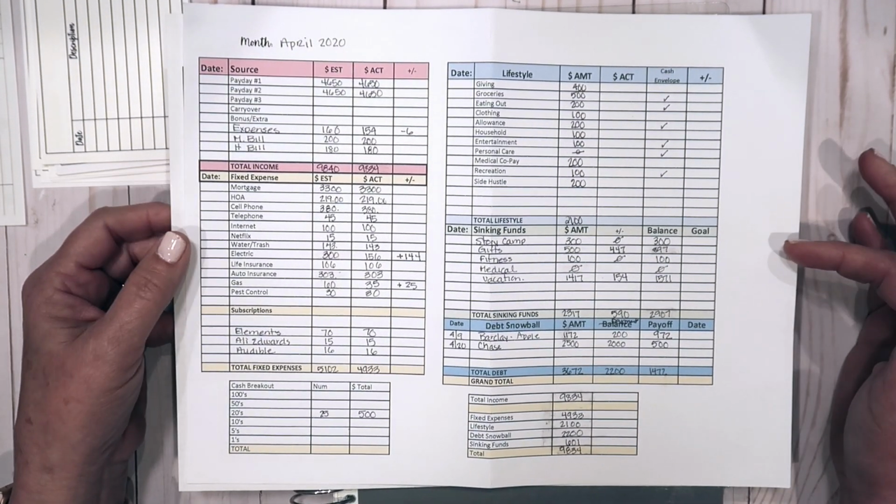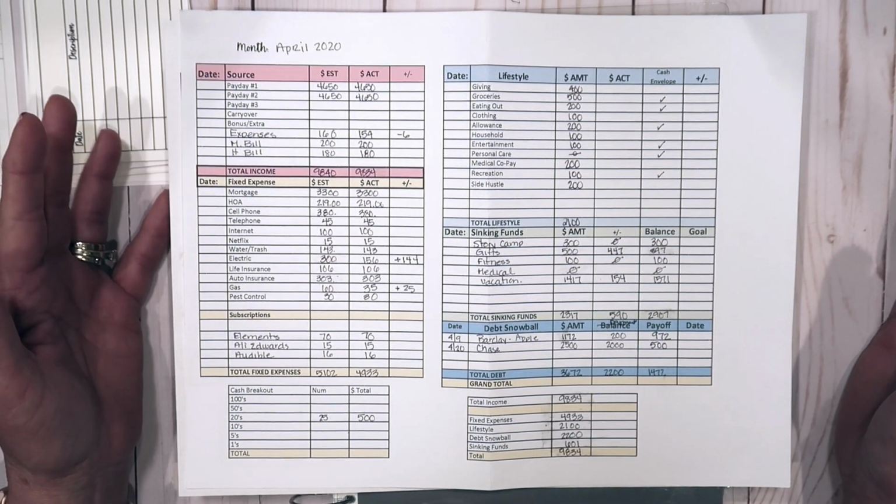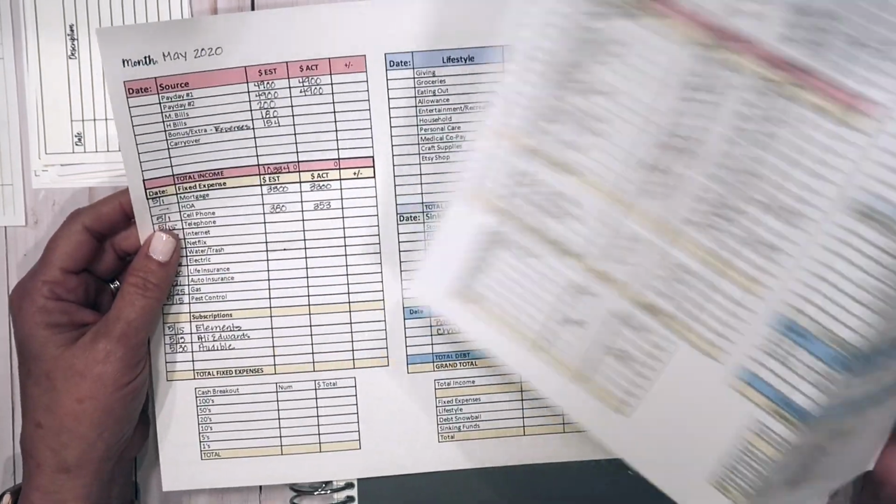Today what we're going to be doing is the April month end recap of where we ended on the budget, and then also set up the May budget.